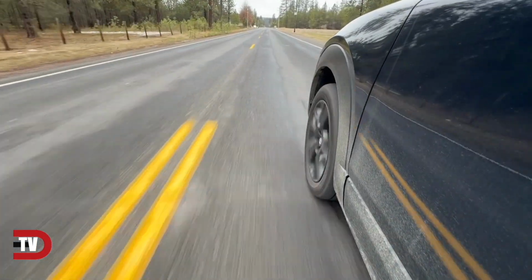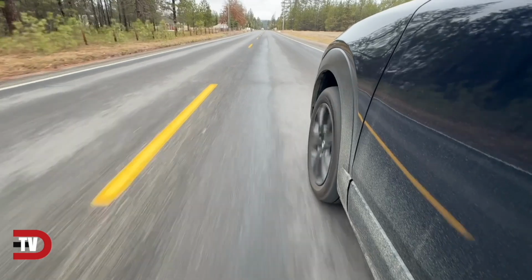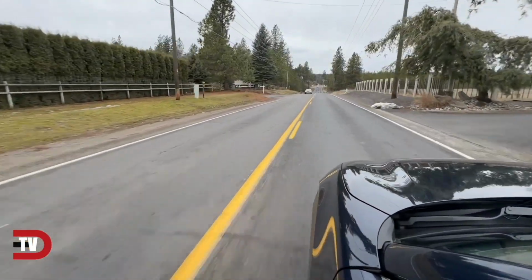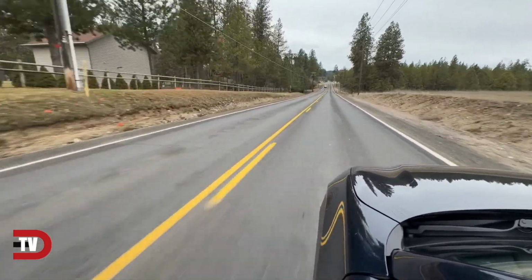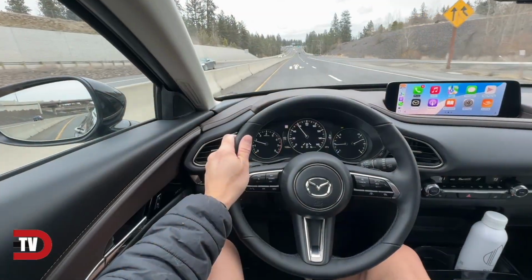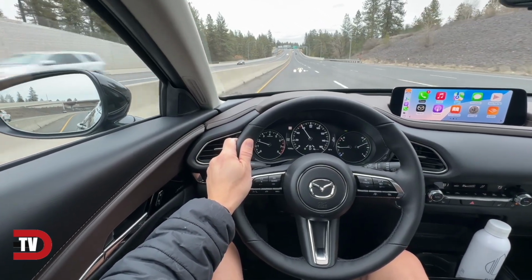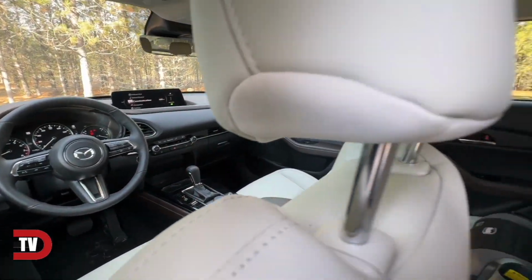But if you want more punch, you can go for the turbocharged 2.5-liter. This thing cranks up to 250 horsepower and 320 pound-feet of torque, making it one of the quickest in its class. That's more power than the Kona and Seltos from Hyundai and Kia, and trust me, you'll feel it. The throttle response is instant, the handling is sharp, and it's just way more engaging than most SUVs in this price range.